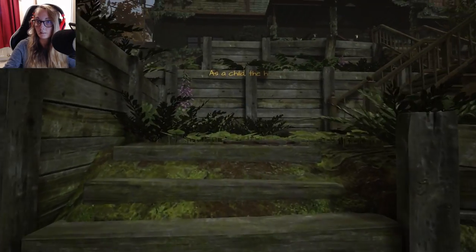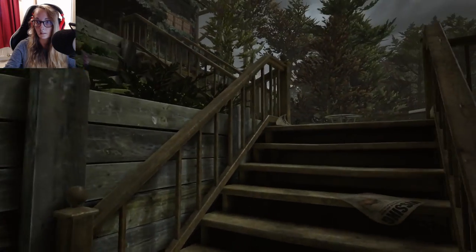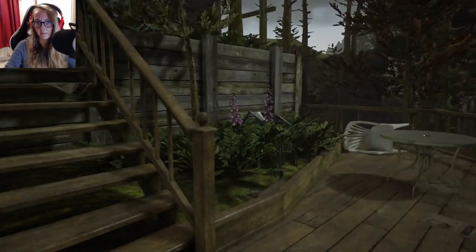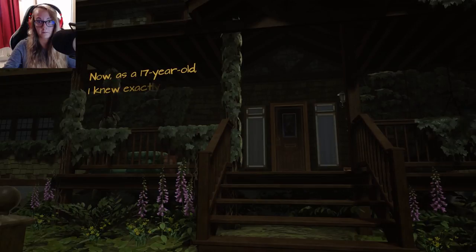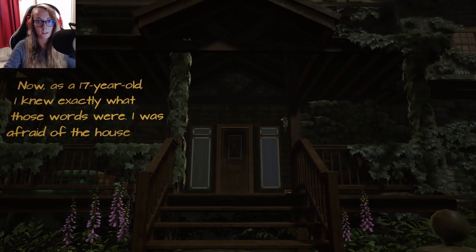As a child, the house made me uncomfortable in a way I couldn't put into words. It's a nice house. Bit weird. Bit misshapen. But don't now, judge a book. As a 17-year-old, I knew exactly what those words were. I was afraid of the house.